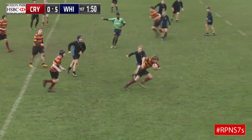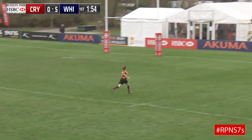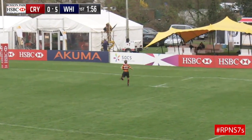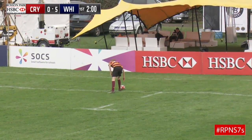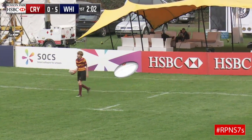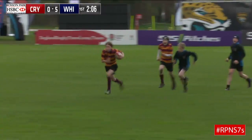Whitchurch just knocking on as the last man had possession, and the Crypt will see this one home to level things on the scoreboard. No conversions, of course, at this under 13 level. So it's all square, the Crypt 5, Whitchurch High School 5.